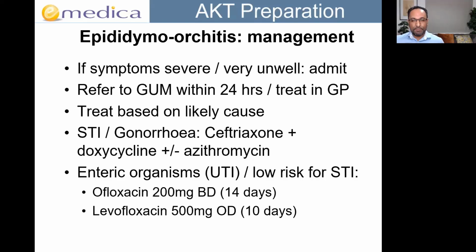In terms of management, if someone was really acutely unwell systemically, with very severe symptoms, they might need admission. Otherwise, we either refer them to GU clinic if they can be seen within 24 hours, or if they can't get an appointment that quickly, or they don't want to go to GUM clinic, we can treat them in GP.